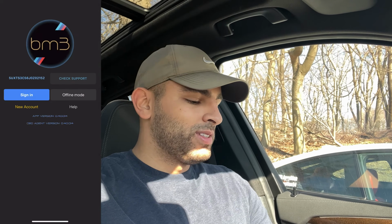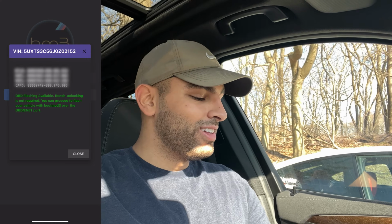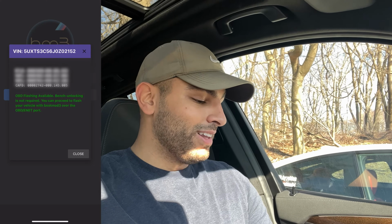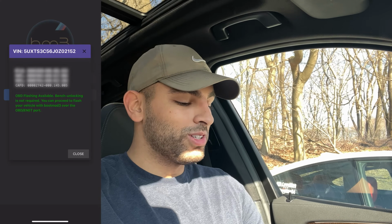All right, guys, so same process as the other cars. I plugged in the OBD adapter. I put the car into accessory mode. We'll quickly open up the BM3 app. Same thing. We'll go to that same screen. And there it is, guys. As you can tell, it literally says bench unlocking not required. Pretty much I can just flash tune this car, which is awesome. So that's really good news, guys.